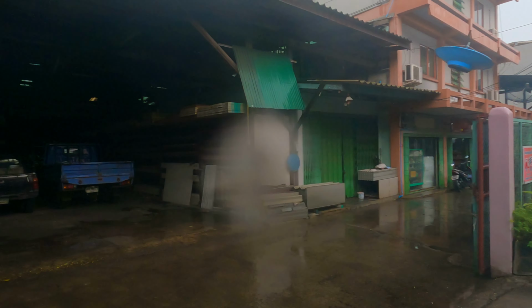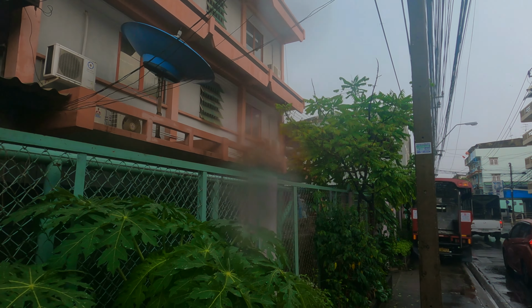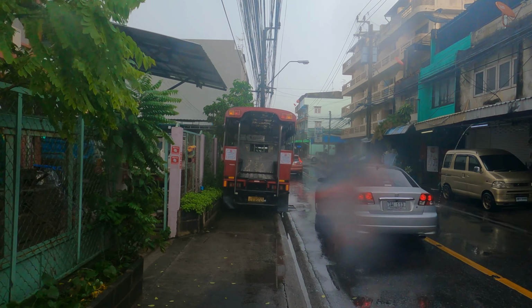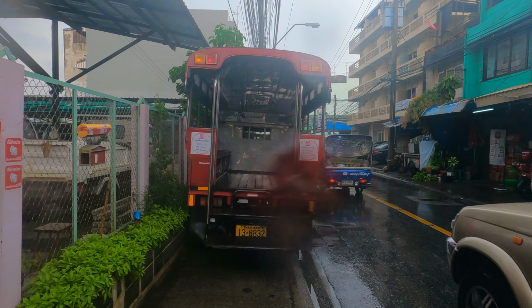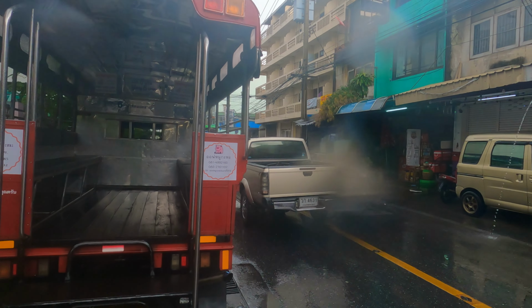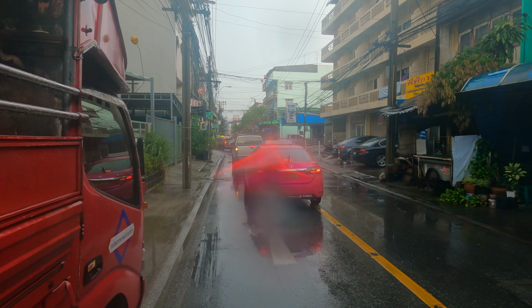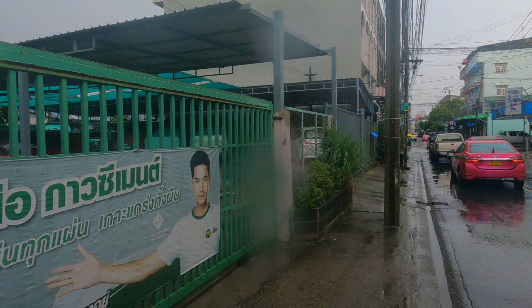This is a cool house as well. These guys sell like stone and wood. It's like a hardware store, I guess, or a building goods store. And they have the house and the shop here. Great location right on 93. So you can see now, like most of the water, even on the main soi, I mean, obviously the road is wet. It's still raining out, but most of it's mitigated. All the built up water's sort of gone away.